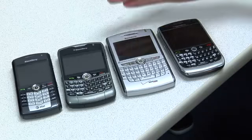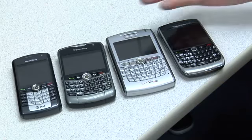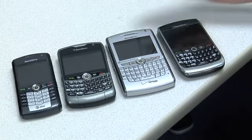So the Blackberry also has easier operation. Everything is a little bit easier. It's pretty straightforward and it's right in front of you, whereas with Windows you have to go find certain things when you want to change settings or you want to go and set up something. You have to go and find those options before you can make something happen.